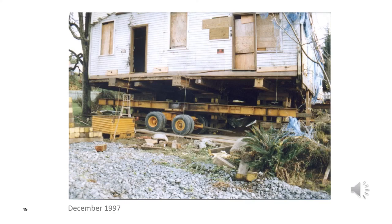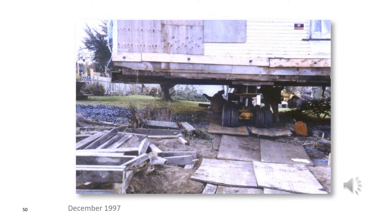The wheel bogies are in place, and the house is ready to move to the west, basically one full footprint of the house. The house is almost to its new location. It's moving toward where the museum is located right now.